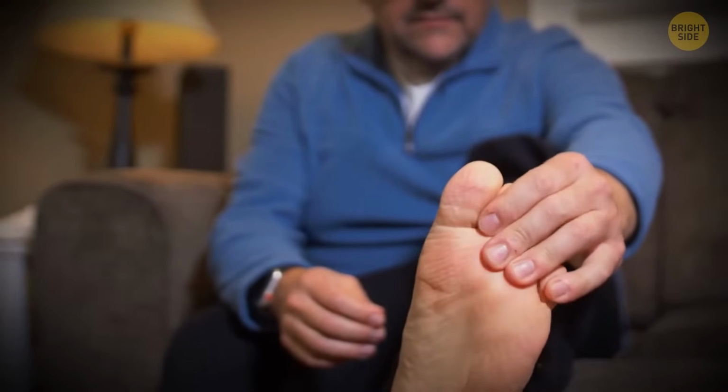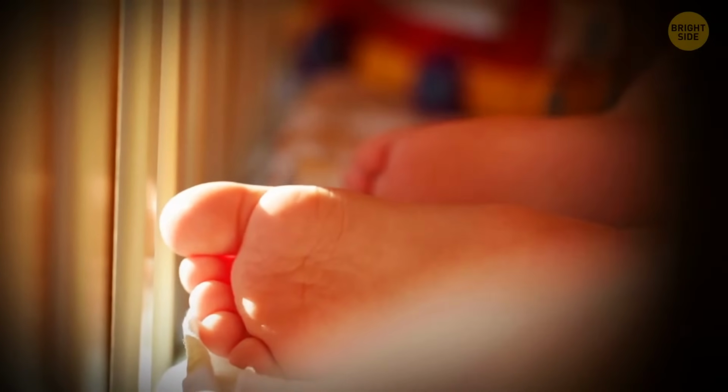The big toe isn't just a thumb for your foot. It has its own name, hallux.